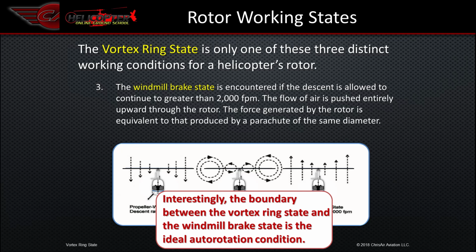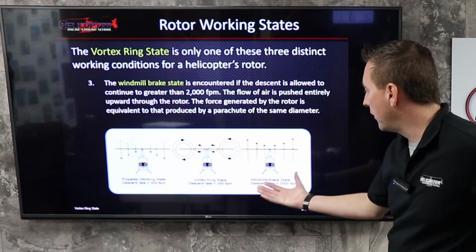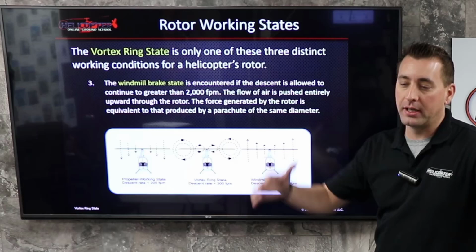The third one is the windmilling brake state. It's encountered if the descent is allowed to continue greater than 2,000 feet per minute. The flow of the air is pushed entirely upward through the rotor. The force generated by the rotor is equivalent to that produced by a parachute of the same diameter. So all the air is pushing up, and we call this the windmill brake state. It's actually trying to slow itself down there.